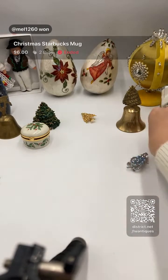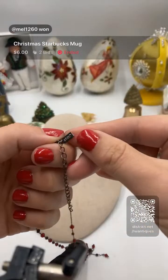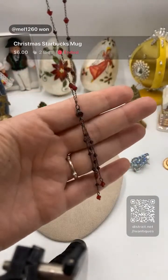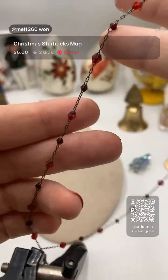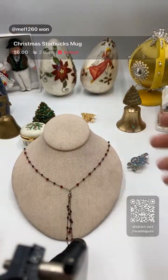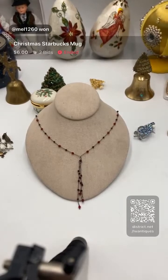Okay, let's do a necklace. This one is a 1928, and it's supposed to look like probably garnets or rubies. Probably garnets, they're a little bit darker, and it's a sweet tassel drop down. Very delicate and feminine. Even the chain is very, very delicate. Let me just do a quick measure. This is 18 inches. Thank you, Mel. There, that is what that looks like. So delicate and feminine.